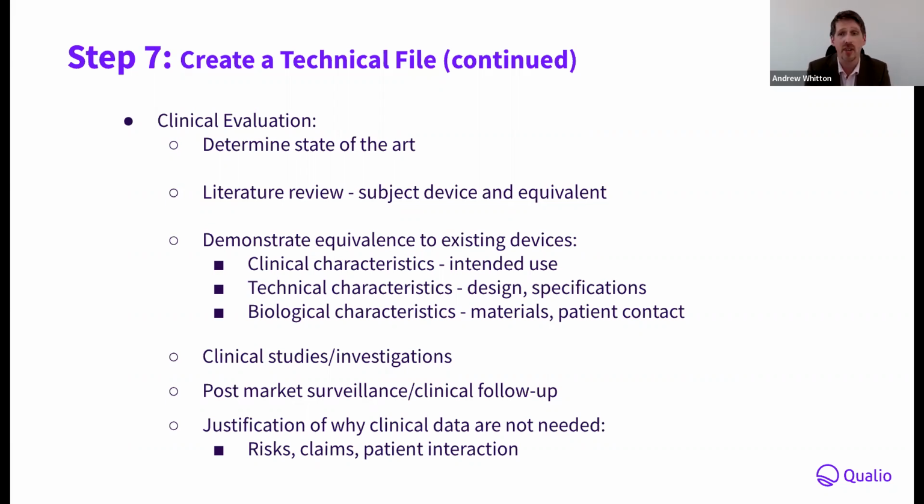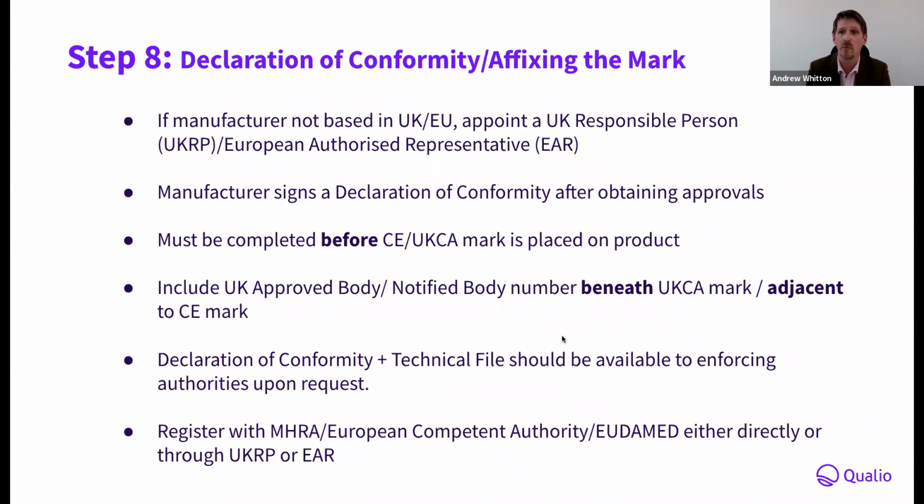Lastly, in terms of the clinical evaluation, for some devices, there can be a justification for not needing clinical data, and this is based on the risks, the claims, and the patient interaction of the device. It's definitely not a common route, and it's more relevant for devices such as a denture cleaning brush, where there's minimal direct patient contact and a low risk. It's much less relevant for devices such as implants, for example. And it also doesn't mean that the full search for clinical data is not required.